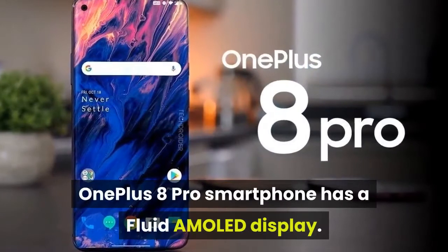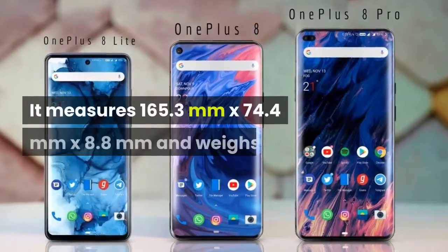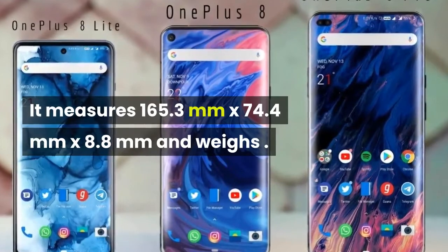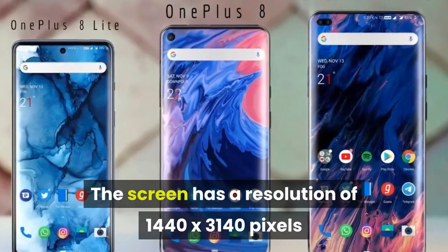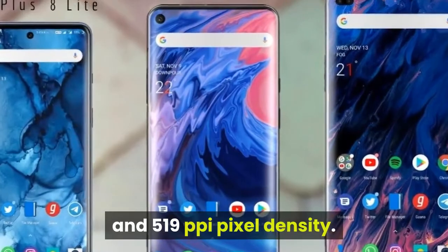The OnePlus 8 Pro smartphone has a fluid AMOLED display. It measures 165.3 mm by 74.4 mm by 8.8 mm. The screen has a resolution of 1440 by 3140 pixels and 519 pixels per inch pixel density.